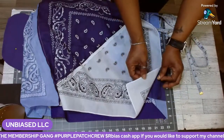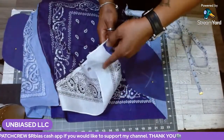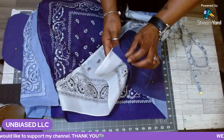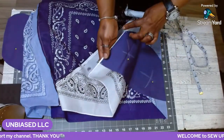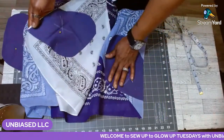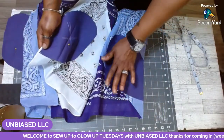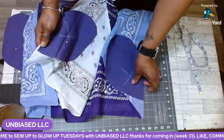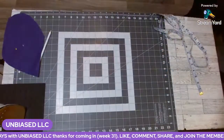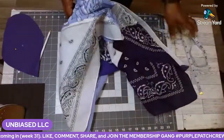So let me tell you again, pretty side fabric, this is what people will see, to the pretty side of your pocket. Line it up and do the same thing on the opposite side of your skirt. So your left and your right for your back panel should be complete right now. So now we will do the front piece. So let me move this out the way. And we will do this side.